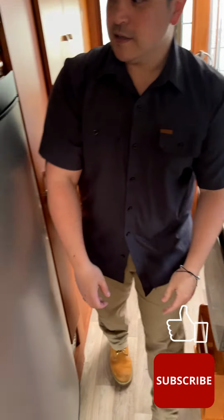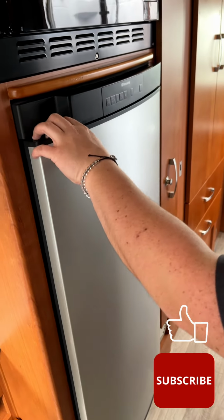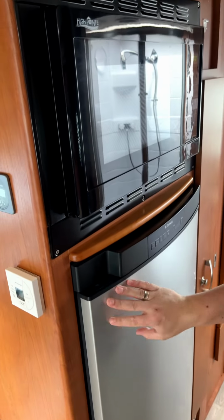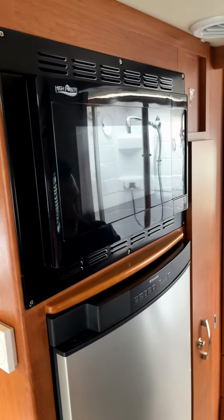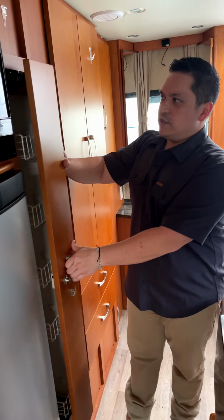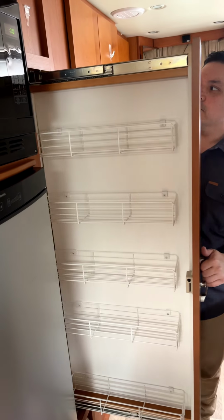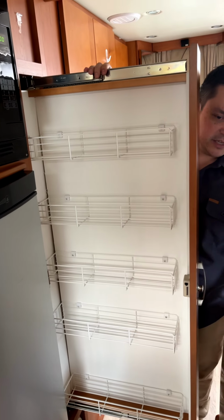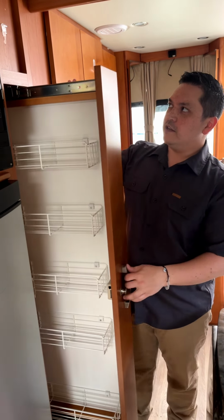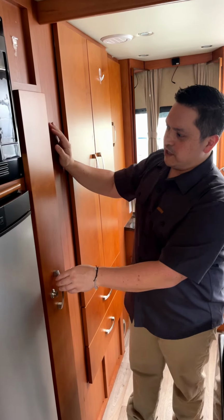On the opposite end, you have your fridge. You got your freezer, your refrigerator. Above that, you have your microwave convection oven. And this is one of the things that I really like about this unit, is they make the most of the space. Look how big this pantry is. You can fit tons of stuff in here, and then it tucks away beautifully.